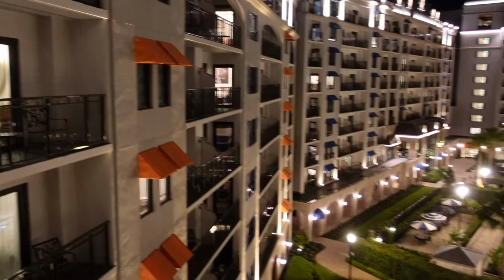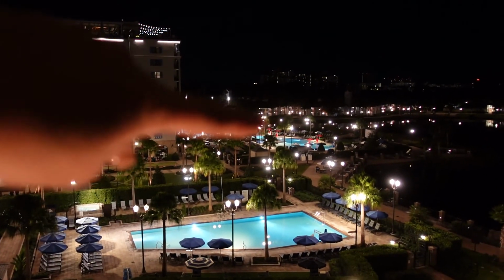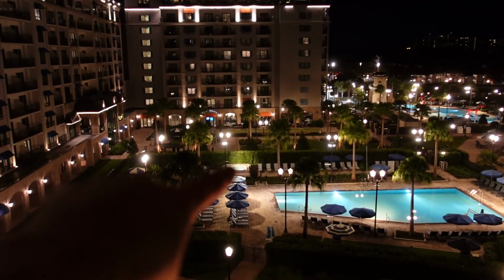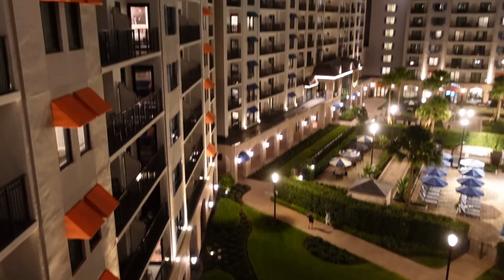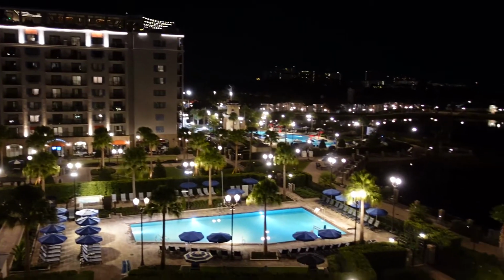But yeah, so the pool is still open. The furthest one there is still open. And there's a closer pool, there's a hot tub you can see down here. Not a lot of people around. But oh my gosh, what a stunning hotel. Disney's really outdone themselves.